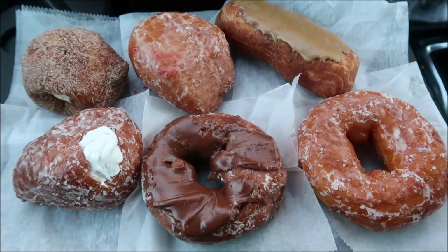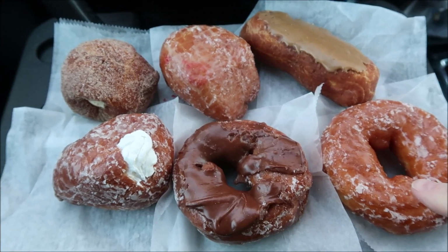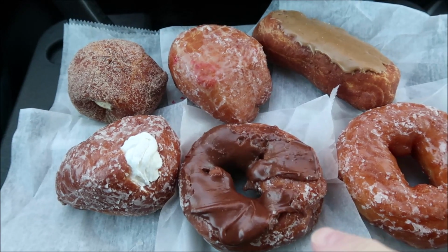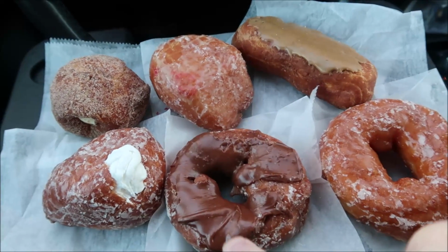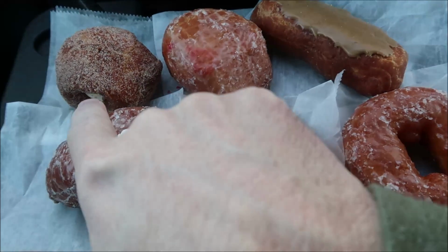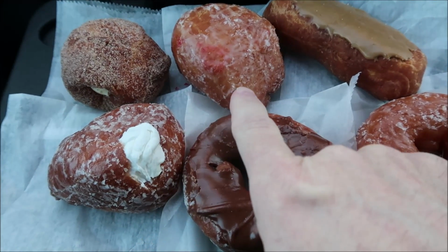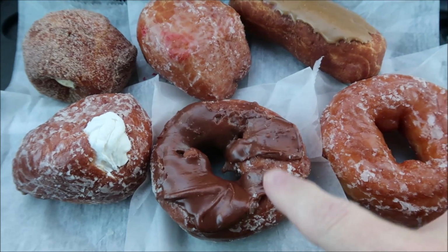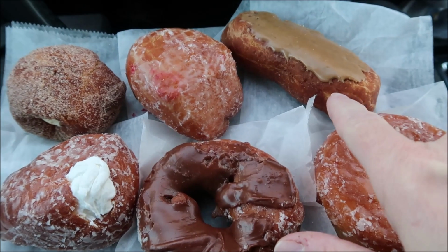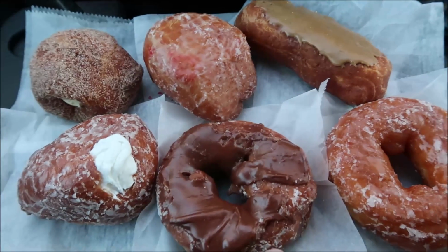Okay, so we ordered 6 donuts. We ordered a plain glazed. That's this one. And then we ordered a filled. One of them says filled and one of them says raspberry filled. So I think there's a vanilla cream filled one, and then there's a cream cheese filled one with cinnamon, and that's I guess a raspberry filled. Chocolate covered glazed donut. And then what was this one? A caramel? It's called a long donut with caramel. I don't think it's filled inside. I think it literally just has caramel frosting on it.